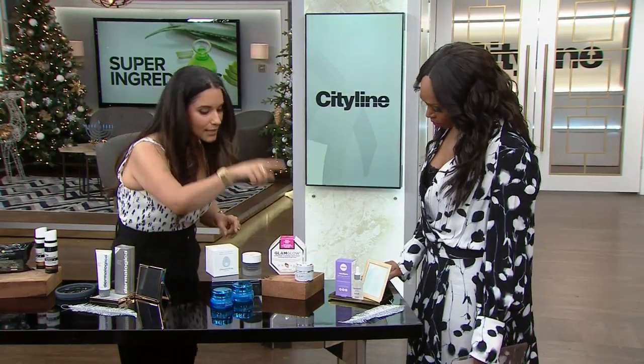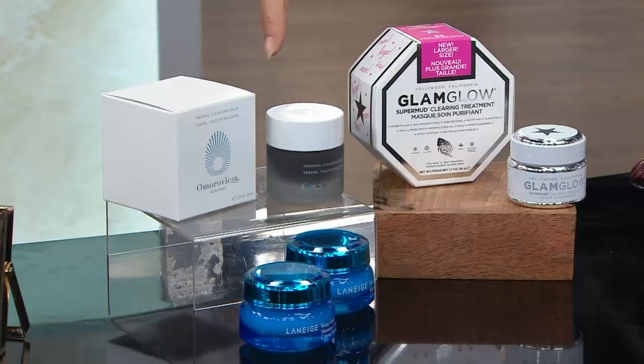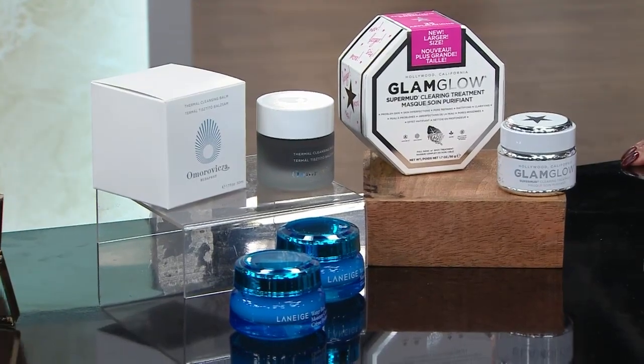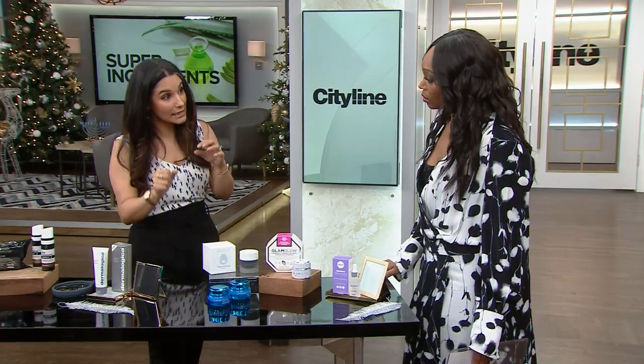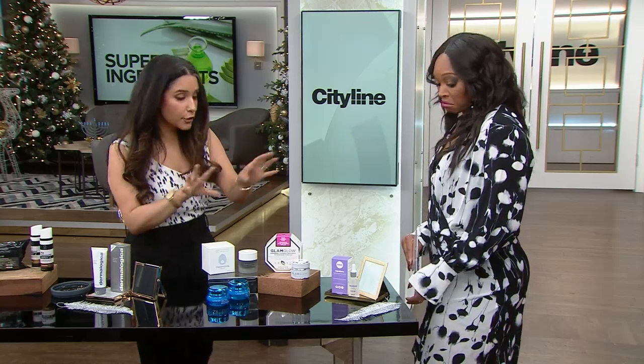So I have it here in a mask, in a facial cleanser, and in a moisturizer, which means the mask will do what it's supposed to do, but you're still going to get the benefits of hydration and moisturization from the Squalane that's in it. So that's very cool and unique about this one ingredient.